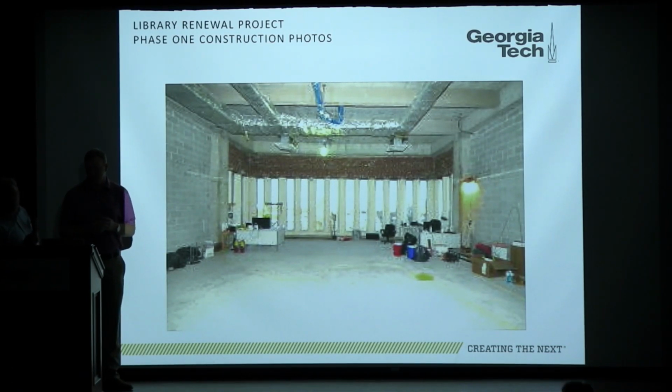There will be updated photographs available, I think, through the library's website. So if you're interested in the construction progress, I know that the library will be keeping photographs updated as we go along. So I think at that, we'll open up for questions. I'm going to turn the lights on.